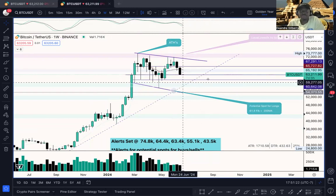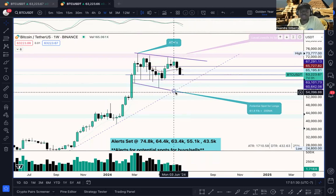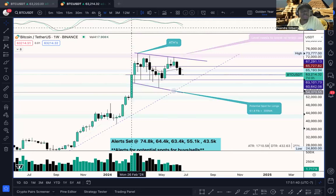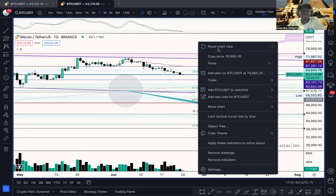63 is probable, and if we break under 60K, then 55K is possible. Bounce off this trend line, probably even touch these Fibonacci levels, the 200 moving average on a daily. So you can see it too. I'll show you how. You'll see this Fibonacci level show up. So let's go to the daily, and you will see clearly what levels I'm talking about here.